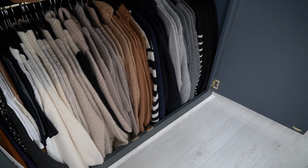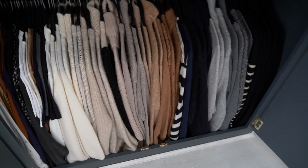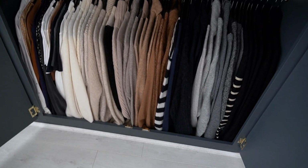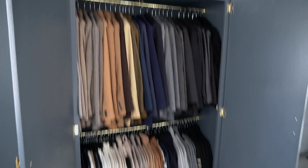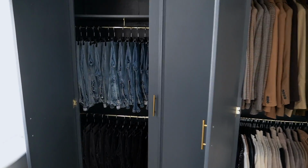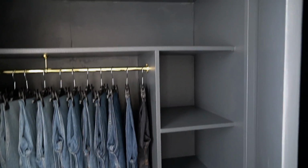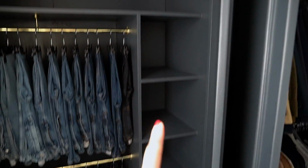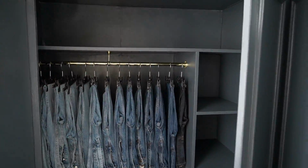I wear it at home, I wear it out and about, I wear several knitwears all in one go, so that is why I have a rather hefty amount. So that is looking pretty good. Now what I'm going to do is move on to this side again, and this is where I'm going to start doing the accessories, which are always going to go in these sections here and this shelf along the top.